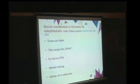Special considerations for vitrectomy for endophthalmitis, and here I'm sharing the experience of my professor, Professor Amr Azab. Tissues are friable. Take a sample first. How to take a sample first? After insertion of the cannula and before turning on the infusion, we connect the aspiration line of the vitrectomy cutter to a 3 ml or 5 ml syringe and mechanically aspirate part of the vitreous before turning on the infusion, to avoid dilution of the vitreous content.